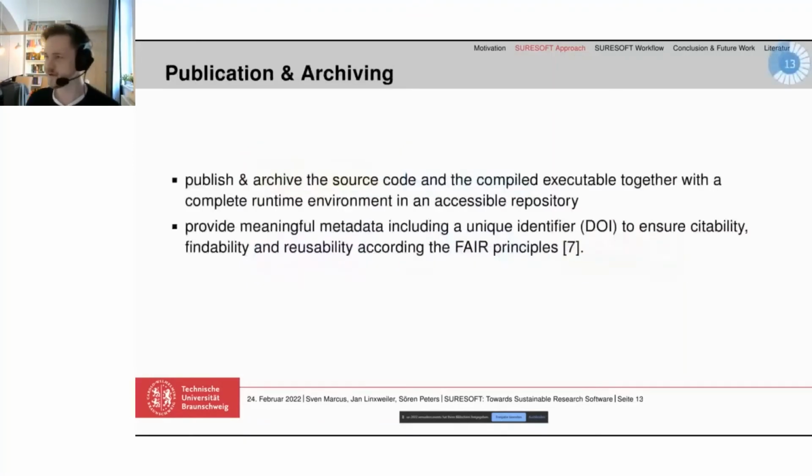And then there's also, of course, the publication and archiving part to consider. We've already established that we not only need to publish the data that our software produced, but it's also important to publish the source code as well as the compiled executable with its runtime environment that's necessary to execute it. So that other people can understand from the source code what's going on in your software, how you even got to these results. And of course, they can then use the runtime environment with the software to actually rerun your computation.